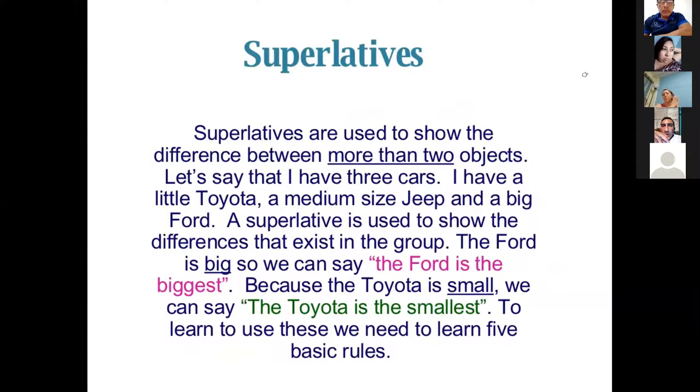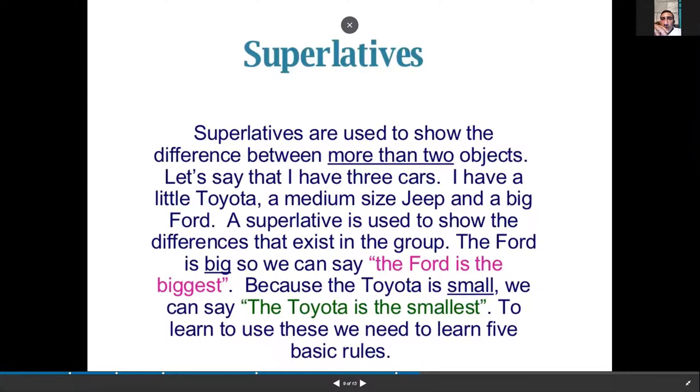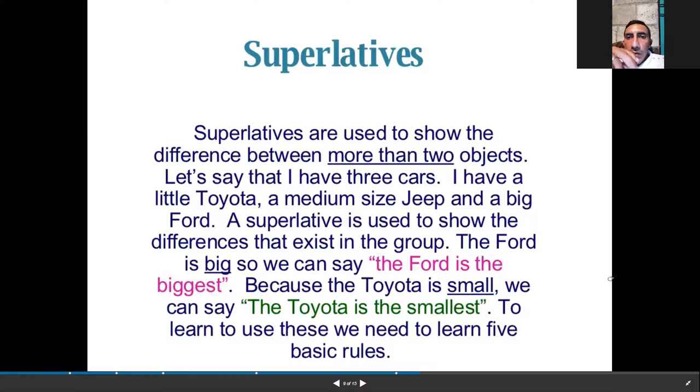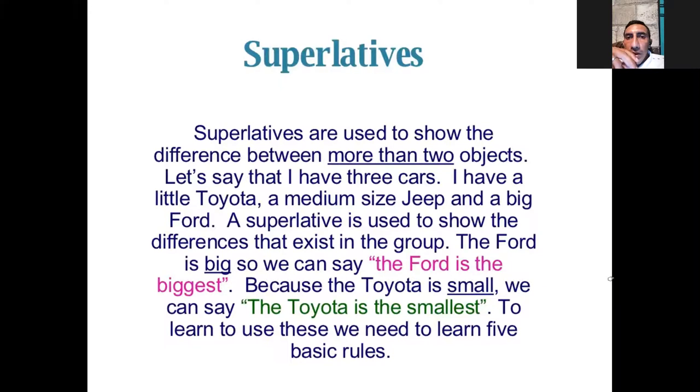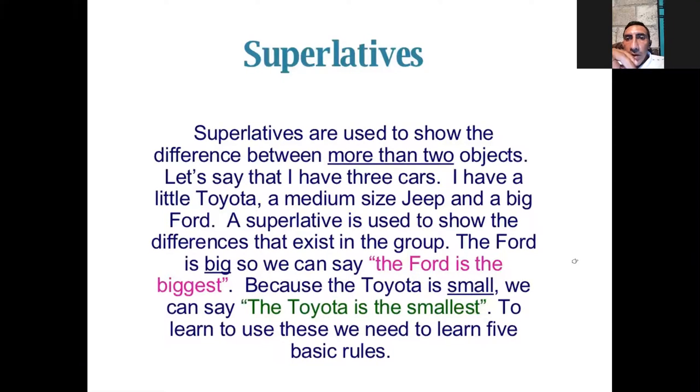Superlatives are used to show the difference between more than two objects. Let's say that I have three cars. I have a little Toyota, a medium-sized Jeep, and a big Ford. A superlative is used to show the difference in size in the group. The Ford is big, so we can say the Ford is the biggest because the Toyota is small. We can say the Toyota is the smallest. To learn to use this, we need to learn five basic rules.